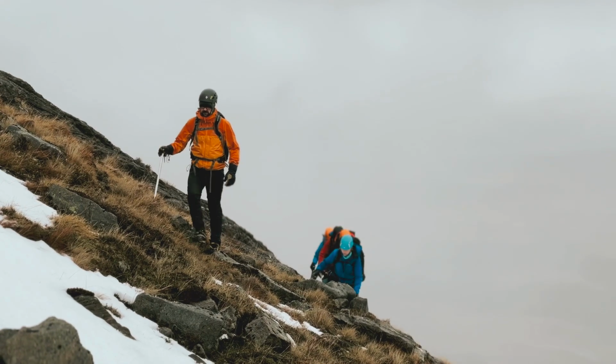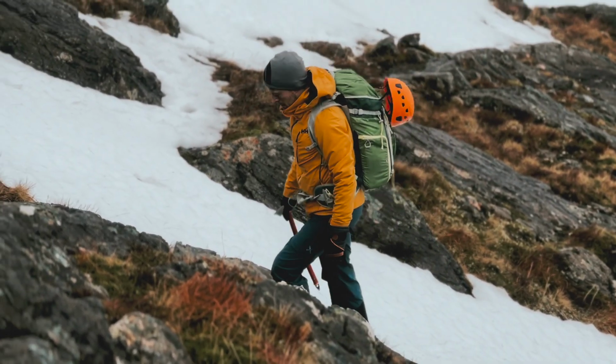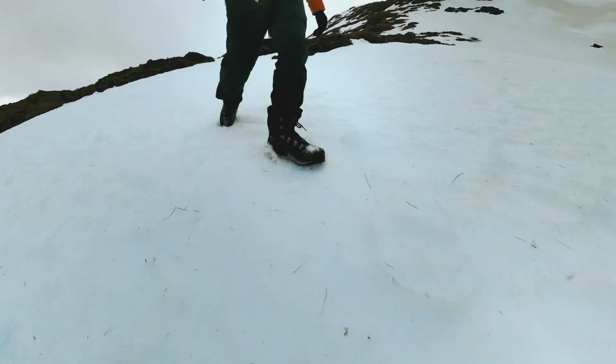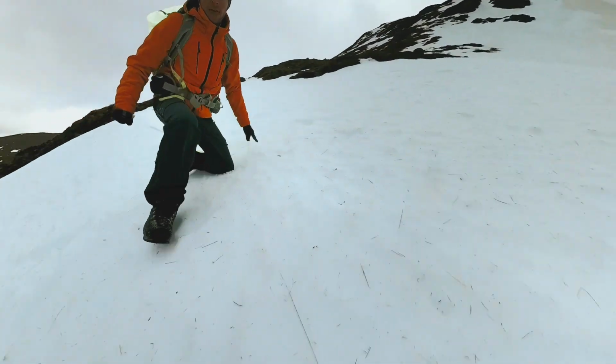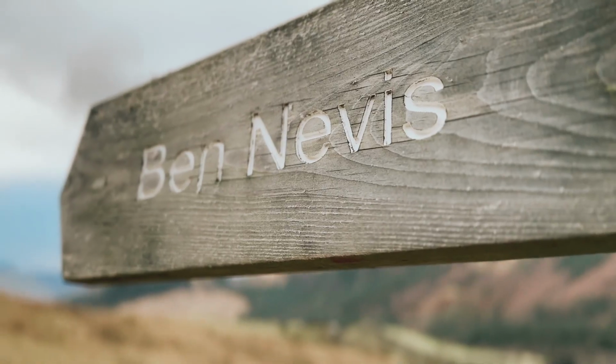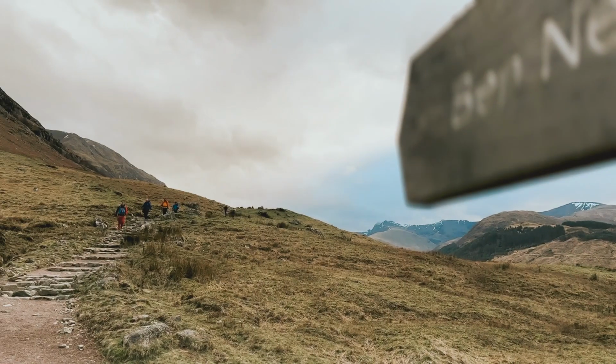Ben Nevis is only 1,345 meters high, but you're starting from sea level, hence it is a whole 1,300 meters ascent, which can take 6-7 hours. We take the mountain trek, which is the easiest and shortest route to the top.